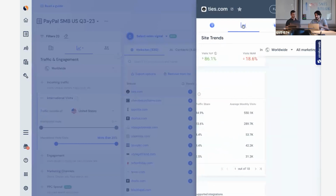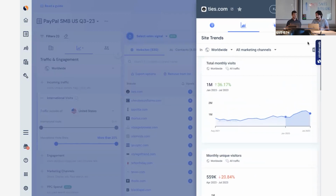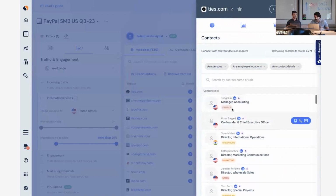By the way, here, look at the site trends as well. And I can see here, this website is growing very well, right? You can see the trend here. And I can start to look at the contacts, which is really amazing here. I go here, and that's one way to do it. And here I have access to all the people working in this company. I can see their name, their job title. I can see we have the phone number and the email of the.